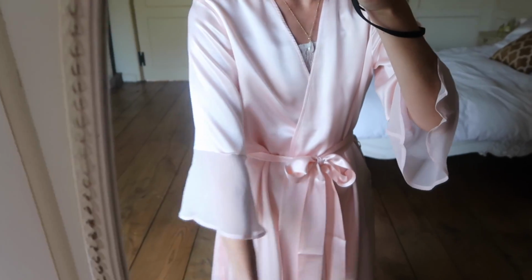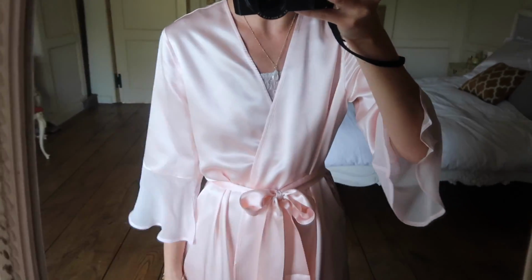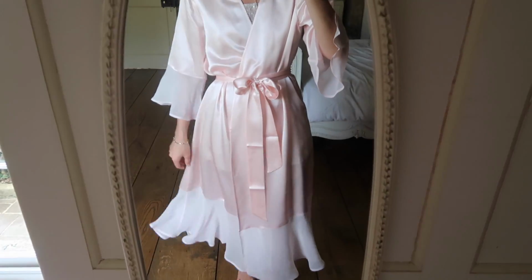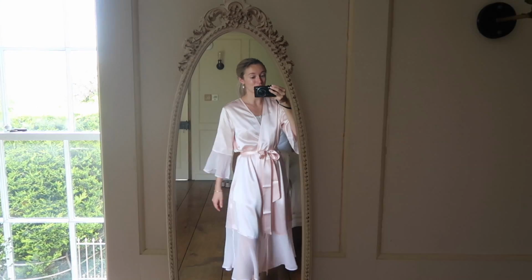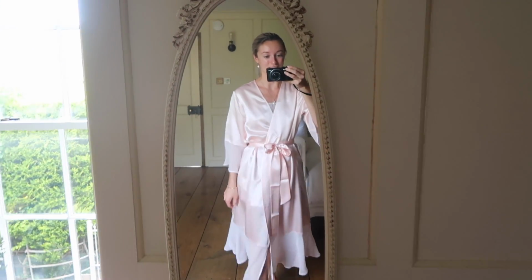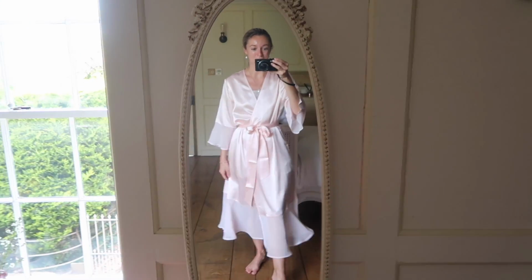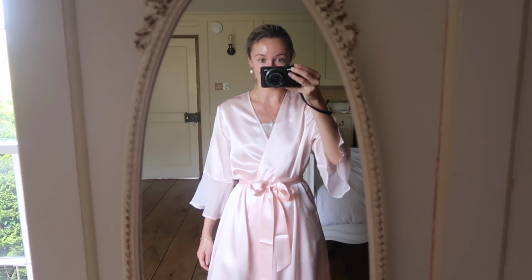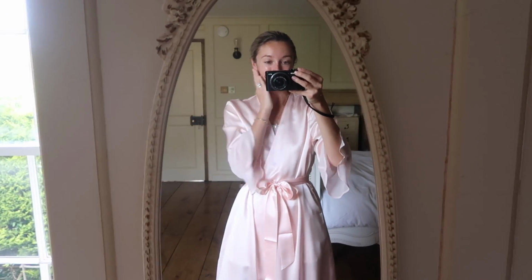And this one has got the most beautiful detail. You've got some fluting on the sleeves, beautiful light pink silk. It just has the most elegant drape to it. Fluted sheer detail down at the bottom as well. I just feel like there is nothing more elegant than wearing a silk robe to go about your morning business. So without further ado, let's head on downstairs and I'll show you my morning routine.